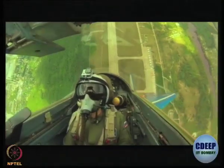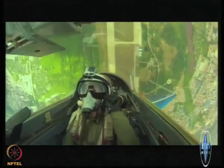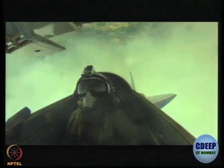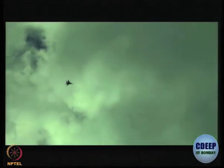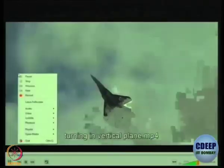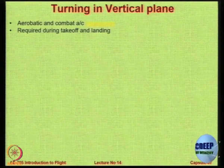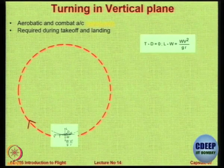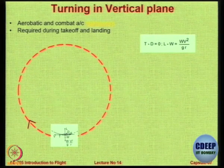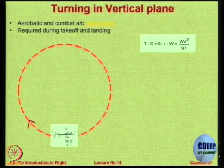This is a vertical climb. Almost vertical, perfectly vertical, in fact now inverted. So it is only for these kinds of situations that we are going to look at vertical flight. And obviously during takeoff and landing you need to do this. Every aircraft does it, although not so dramatically, but you need to go into a vertical plane turn when you go for a takeoff.